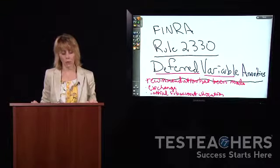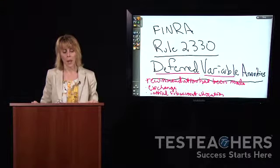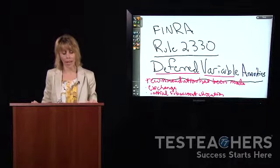The member or associated person of the member must have reasonable basis to believe that this particular variable annuity as a whole, including the underlying subaccounts to which the funds are allocated at the time of purchase or exchange, any riders, similar product enhancements that it might have, are suitable for the particular customer.